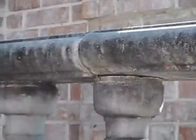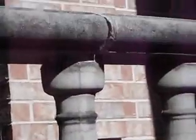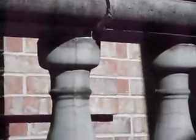Now the column supporting the veranda fence here, the concrete fence, see we've got it moving. It's actually starting to move. This is because the structure's moving and this is becoming unstable. At some point that could very easily fall. That'd give you a headache, I tell you.